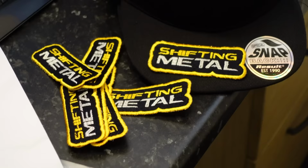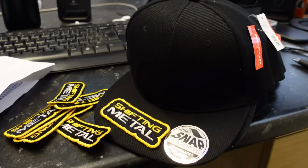And I'm going to speak to our landlady, Jenny, who has Jenny's sewing services. She will sew anything for anyone, kind of take up dresses and things like that. Well, I've got a load of patches that need to be sewn onto caps so that we can put them on the Shifting Metal website. So she's going to have a go at doing that for me today.